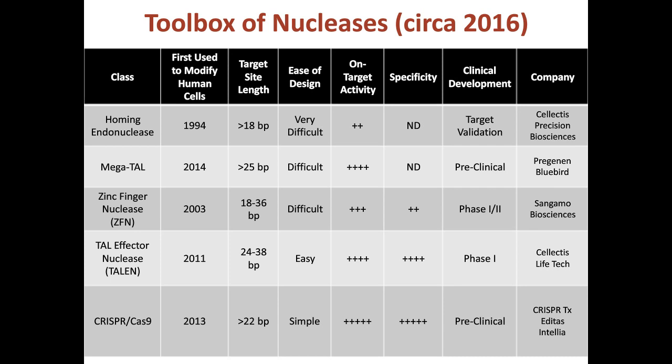So TAL effector nucleases were easier than zinc finger nucleases, which were easier than homing endonucleases or meganucleases. In terms of activity on the on-target sites, a well-designed nuclease of all these platforms works well. And in our hands, we find that the specificity of the CRISPR-Cas9 nuclease is quite high and probably higher than these other platforms. And finally, in the last column, I list some companies that have purchased or acquired IP around the different nuclease platforms, as this hopefully moves into the commercial realm.